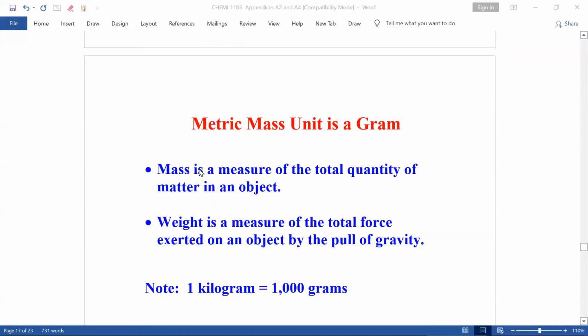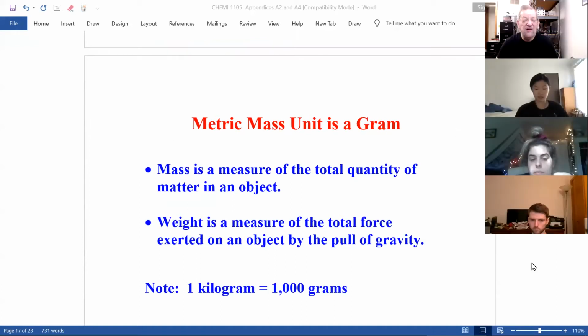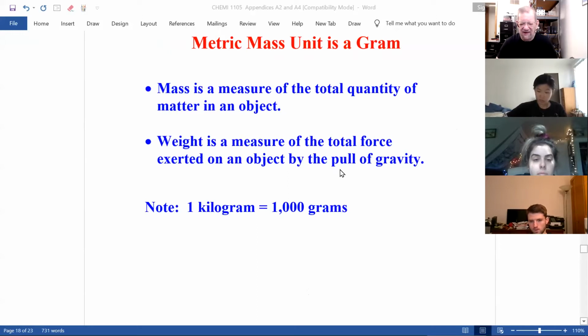All right, now, in the metric system, mass, which is another way of saying measuring weight, is the gram. And again, we'll be using these throughout the semester. And the mass is a measure of quantity, weight is a measure of total force by gravity. But since everybody agreed that you're not going to leave the planet Earth this summer, like going to Mars or the moon or other planets, we'll use interchangeably mass and weight. And the weight for the metric is a gram, and 1 kilogram is 1,000 grams.